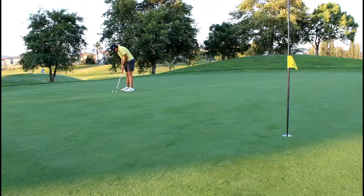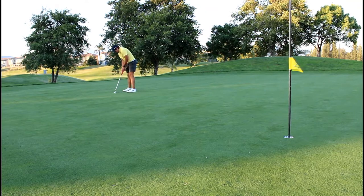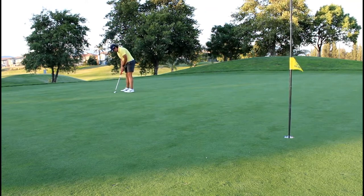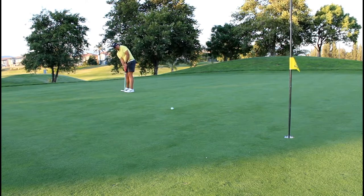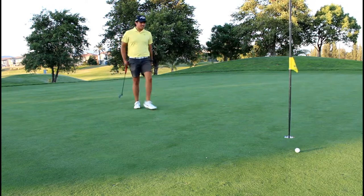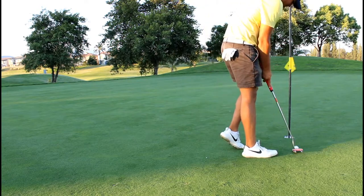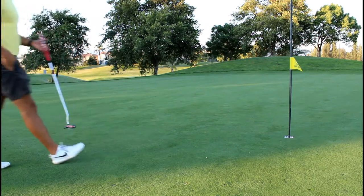It's coming. Alright, Jared's got this for par. Let's see what he can do here. The right speed. I gave it a run. That's alright. That's a decent par. A little offline. Thank bogey. Alright, Tom. For birdie.